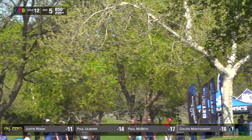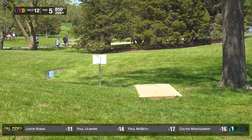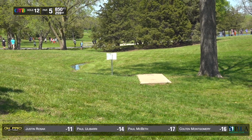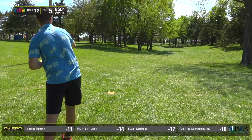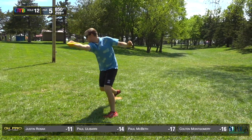Oh, that is cutting it close to the Mando tree. Look at this. It's going to be perfect. Right by the tee box. That's where he wants to be for his roller, I'm sure. Yeah, I'd say so. And pretty close, though.